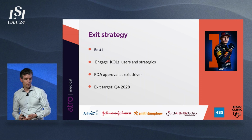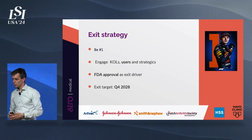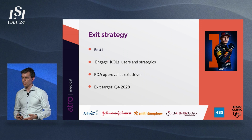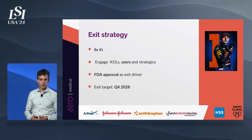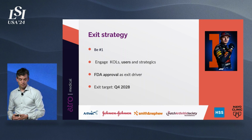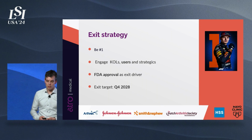We met them last month at the AAOS meeting, so Arthrex, J&J, Smith & Nephew, and they agreed that probably we will be sold upon FDA approval. We've seen it before. For example, CartiHeal is a great example recently that was sold upon FDA approval, so no commercialization yet, but still an exit. So we target 2028 as our exit, and that's almost 5 years from now.